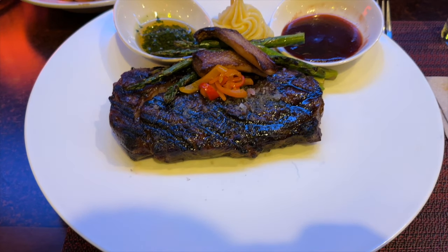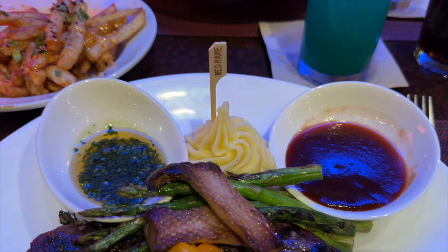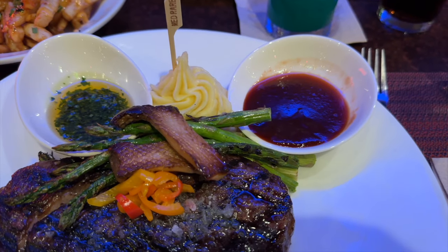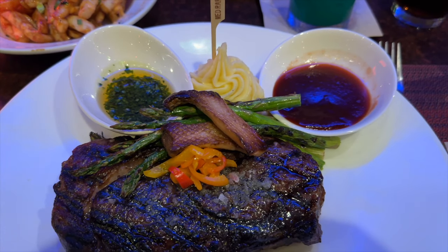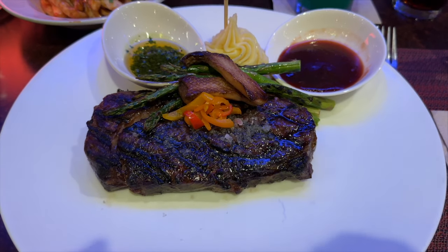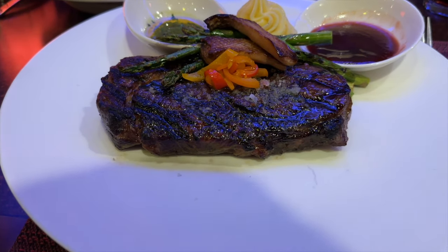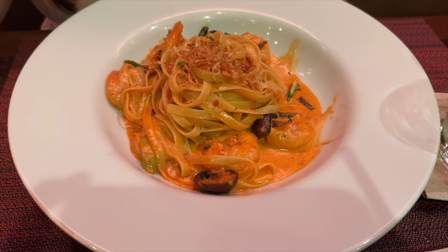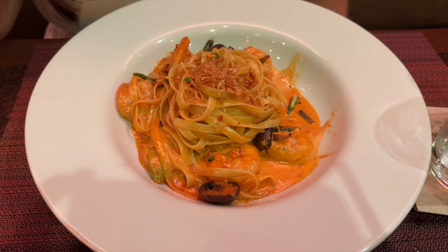So I've gone for the ribeye steak. I've asked for it medium rare. Not sure how it's come, but we have got this little skewer in it that says medium rare, so they're obviously doing a few, and that one's being like, right, this is medium rare. So we got the Hawaiian chimichurri, and then we got the bourbon barbecue with it. We got asparagus, and we got some mushrooms on there as well. Looks really nice.